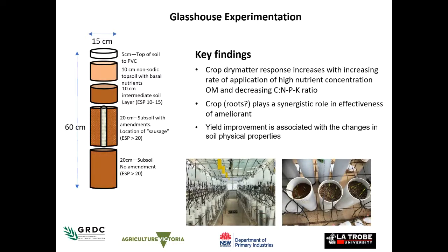What we did in these initial experiments was look at putting narrow sausages of different ameliorants. It could be gypsum, or it could be nutrient-rich organic matter such as manure. We had a number of simple findings from that work. The first one was that crop dry matter responses generally tend to increase with increasing rate of application of these nutrient-rich organic matters. What that means under field conditions is you're often requiring rates between about 10 and 20 tonnes a hectare.